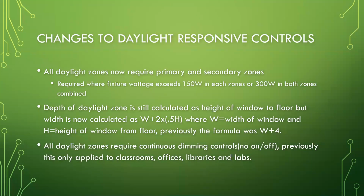All right, so daylight responsive controls. We did have some significant changes here. So I don't know if you guys are familiar with 2015, right? Most areas that had over 150 watts of artificial light fall into a daylight zone, which was calculated by basically taking the top of the window down to the floor, that distance going into the space, and then 2 feet out to the side of each window.